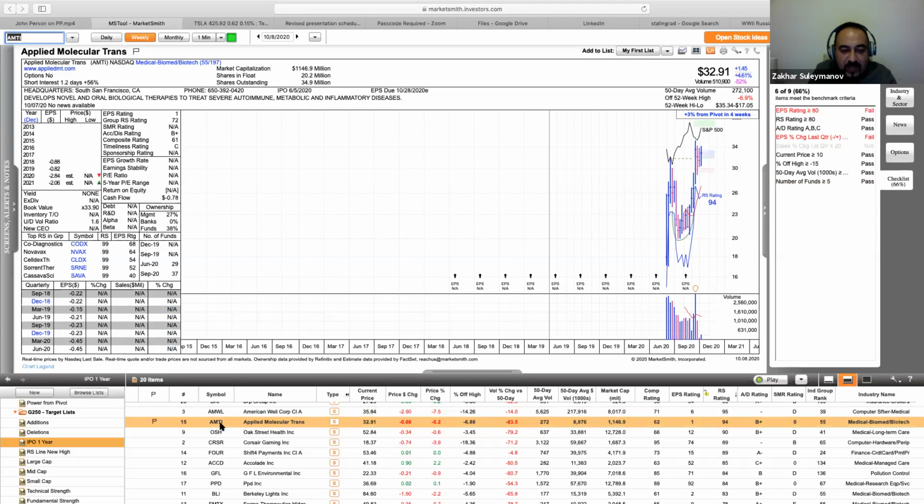All right. Applied Molecular Transport started at 17 and they're already at 32. So what happened? Look at their volume, it shot up on 9/18, a lot. But now we're very down, so you've got to be careful. 786, no sales and negative. What do they do? Develops novel oral biological therapies for treating severe autoimmune, metabolic, and inflammatory diseases. I know how serious this stuff is. So take a look, it really doubled.